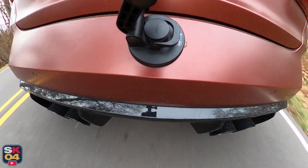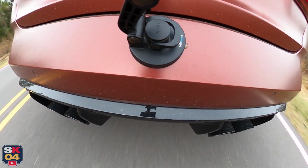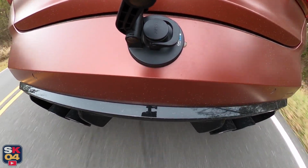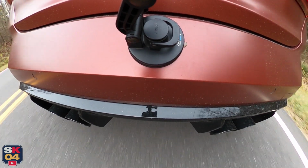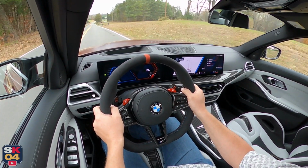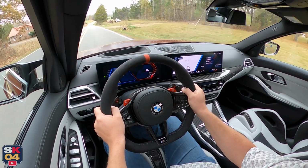Making its debut is the new optional M Drive Professional, which has been developed specifically for track driving. This new option helps you make more consistent progress in pursuit of the ideal line and perfect lap. Features include the M Drift Analyzer, which records the duration, distance covered, line, and angle of drift with a rating shown on the control display.